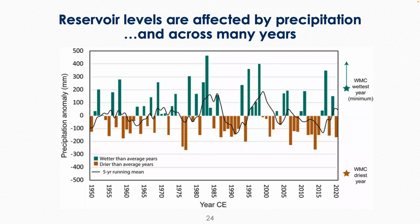And it also varies by year, right? Again, affected by precipitation, and you can see the huge dispersion in the amount of precipitation year to year. And so you can have these large differences, which can also have a really big influence on the power production capability of your hydropower.